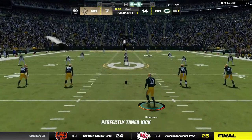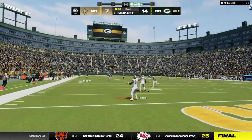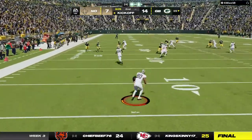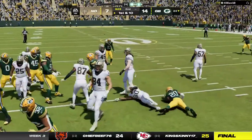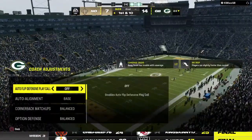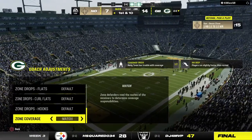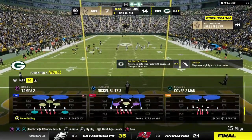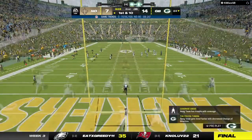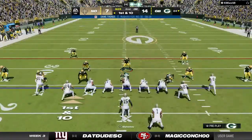Set now to kick this one away, and off it goes. And he'll be tackled just shy of the 25. The Saints offense on the field, ready to get their drive started.